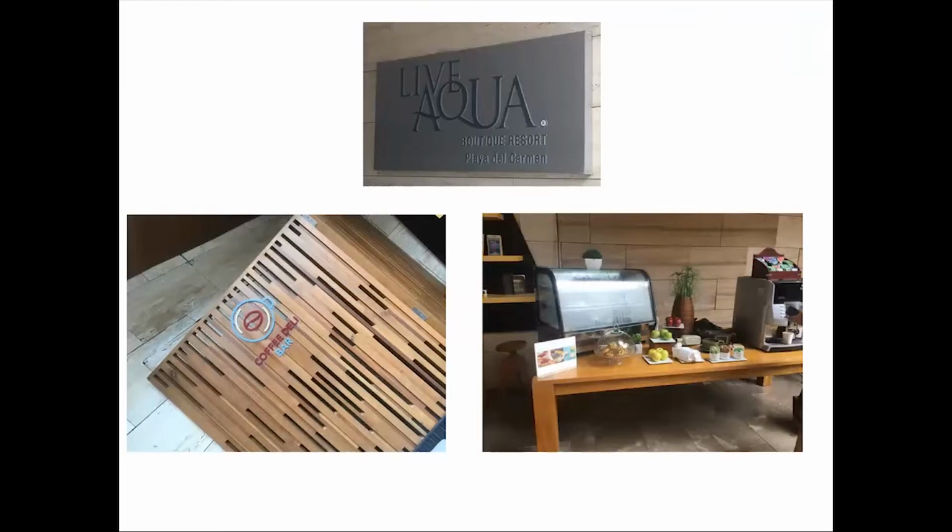Then we went to the Live Aqua Boutique, which is similar to the Fives, as in it's a small boutique hotel in Playa del Carmen. However, this one is part of the Posadas chain, and it is all-inclusive. The Fives is European plan. This one is all-inclusive. It's only got 60 rooms. In the green book, we have a typo and it says 600 rooms. No, it's only 60. So if you happen to see that.